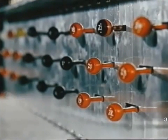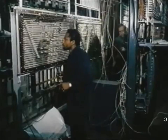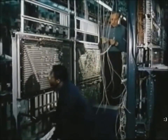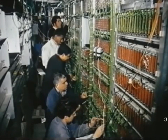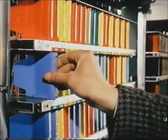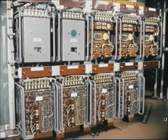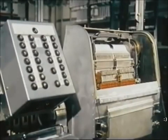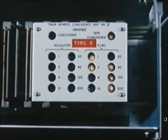Manual lever board, electronic interlocking machine operating panel, control equipment racks, printed circuit modules. Code generators. Train program machines. Binary clock counters. Train number coincidence units. Illuminated diagrams.